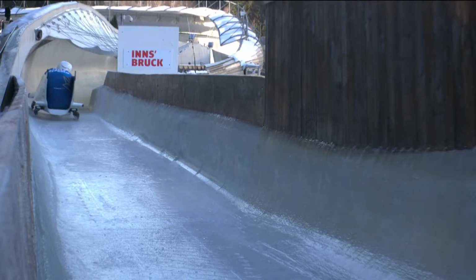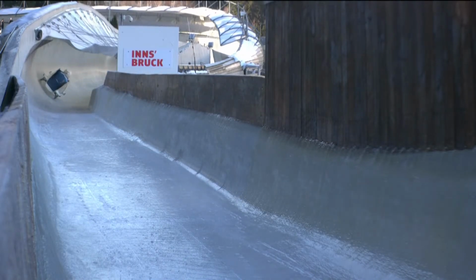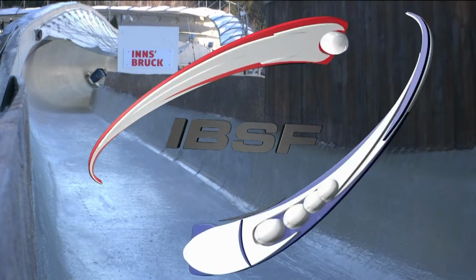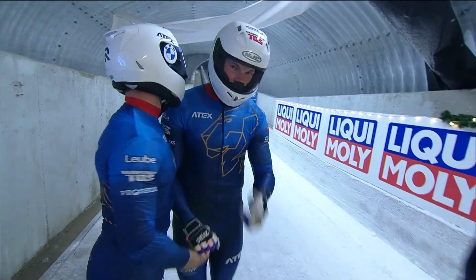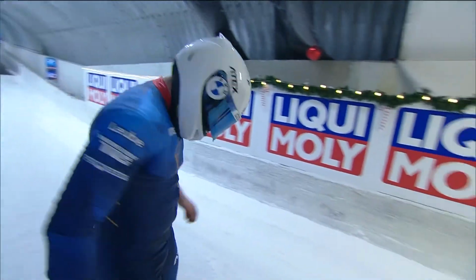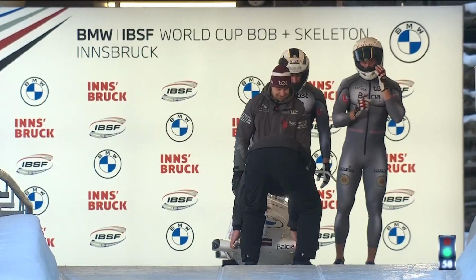So this will again be an interesting one to see how these times stack up when the big boys start filling out the field. I love that going away shot because you can see how much air is between the brakeman's backside and the bottom of the sled. That transition is pretty wild.